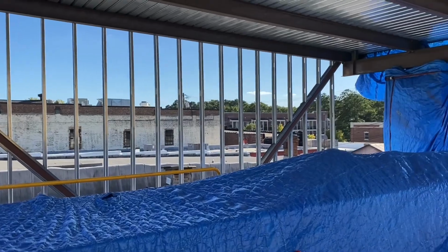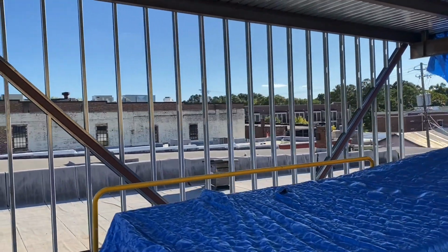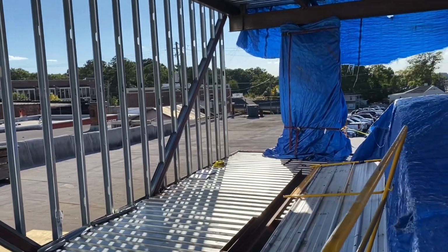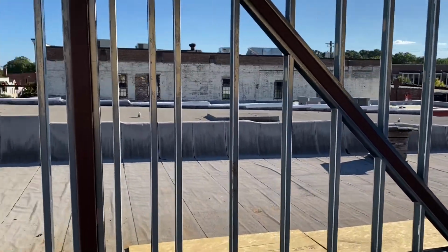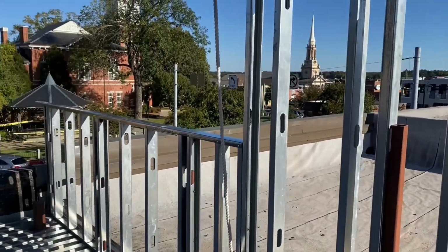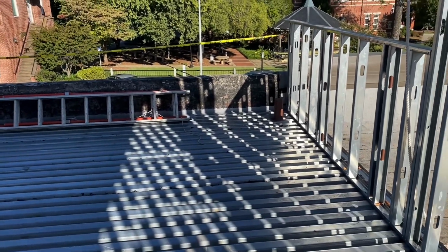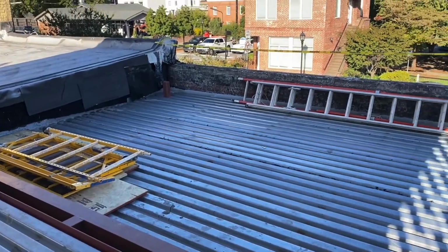Over here on this side, they've got the metal stud wall nearly complete, so you can feel the inside of the pinup studio right here. You can feel the ceiling now and the wall and what it's going to be like to stand here and look out onto the square. Now we are going to have a raised deck, so you will be elevated up and it'll be a flat surface that you walk out on.